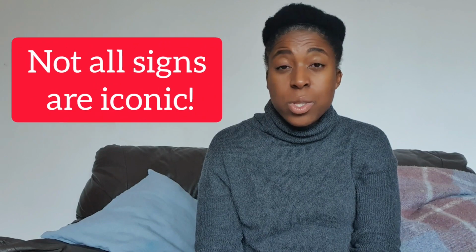But you could also use your hands to kind of recreate the object that you're signing. So a good sign for this is scissors. Your 2 fingers are actually coming together to cut something in the same way that scissors would. So that is also another example of an iconic sign. Either the hand is mimicking the actual object like scissors, or it's creating or drawing a picture in space like the sign for rainbow. Be careful though, because not all signs are iconic.